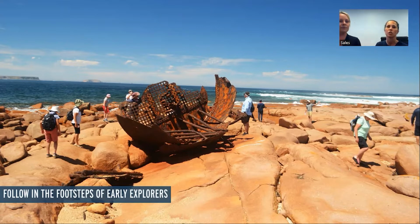The Leeuwin, actually, they don't know who the captain was when the Leeuwin came past. They've lost the logbook for the Leeuwin, but they do know that it obviously came through this area. It was owned by the Dutch East Indian Trading Company, but then obviously Flinders is also a massive character that you'll hear a lot about within this region.